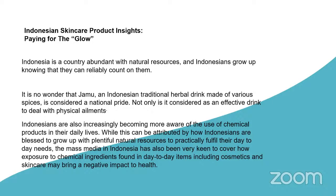practically fulfill their day-to-day needs, the mass media in Indonesia has also been very keen to cover how exposure to chemical ingredients found in day-to-day items, including cosmetics and skincare, may bring a negative impact to health.